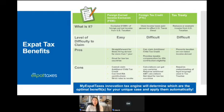So what are the expat tax benefits? I keep saying you have to file, but you probably don't have to pay taxes. And that's because of these 3 different tax benefits. So, if it wasn't complex enough, there's 3 different options to choose from to try to lower your US tax liability. There's the foreign earned income exclusion.